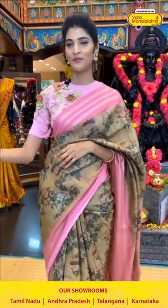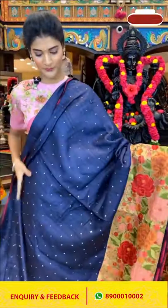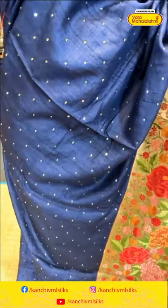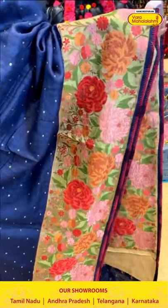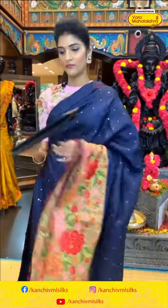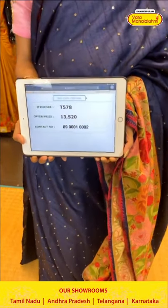Now let's move on to the last saree of the Tussar collection before moving on to the mannequins. This is in navy blue color, where the body has puttis in sequence work. Border has florals and leaves jal with a running border. And this has a self blouse. To buy this saree, take a screenshot along with the item code, that is T578, weaver's price is 13,520 rupees.